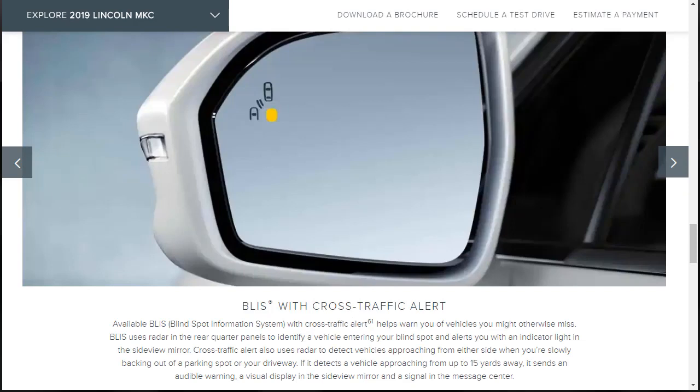One of my favorite safety technologies, BLIS with cross traffic alert. I love it. So this is your blind spot monitor with cross traffic alert. As you can see on the right here, it's showing vehicles in your blind spot. It'll warn you about vehicles in your blind spot. In addition, the cross traffic alert, you know, you're backing out in the parking lot at grocery stores, stuff like that. This thing's also paying attention there. If it detects vehicles approaching from up to 15 yards away, it sends an audible warning, a visual display in the side view mirror, and a signal in the message center.